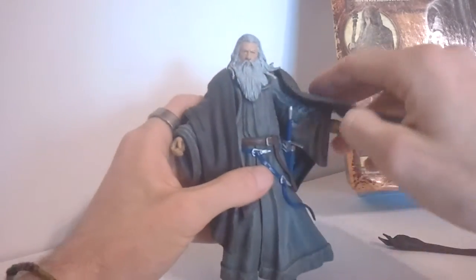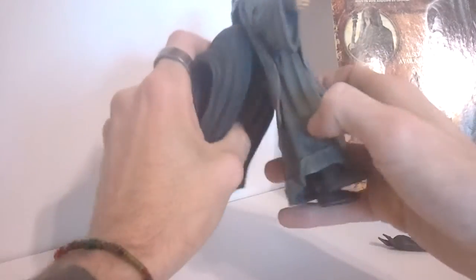It is fairly easy. Let's go and get the staff out of the way. Great staff. I'll get into this a little bit more. But this just kind of slides off. It goes tucked in underneath his hair here. So let's set this to the side.